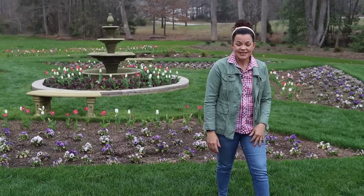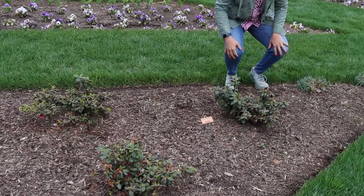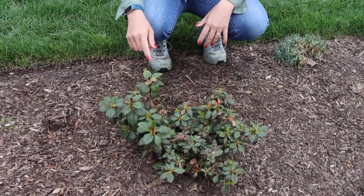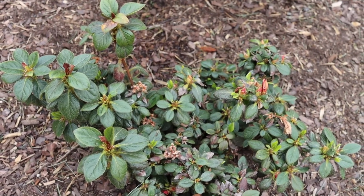Now, a success is the Perfecto Mundo. This is the orange azalea. Already here in the middle of March in North Carolina, I have got new growth on my azaleas, and I have got buds. So these plants are nice and quite happy.